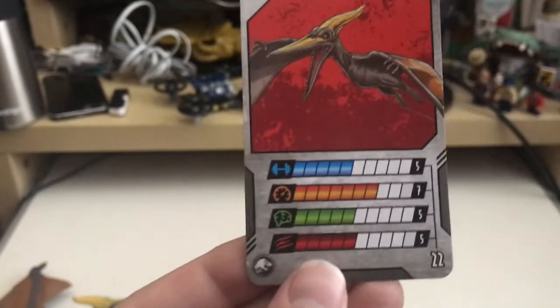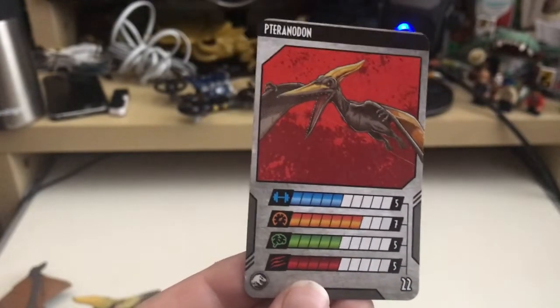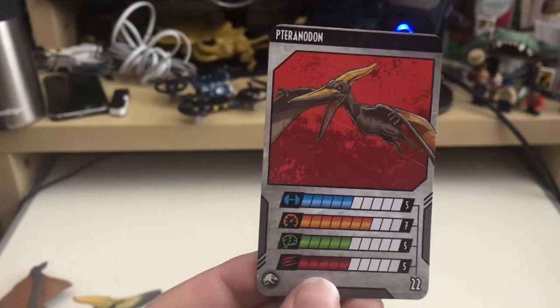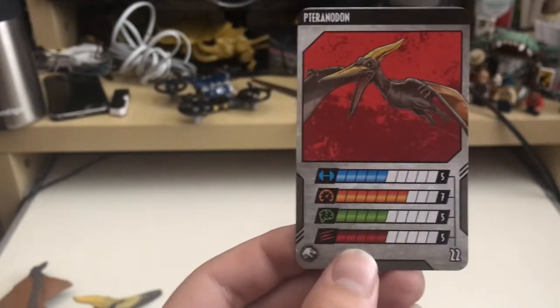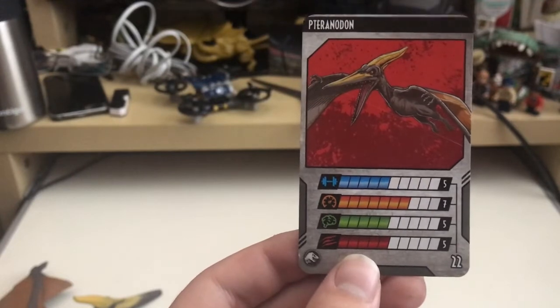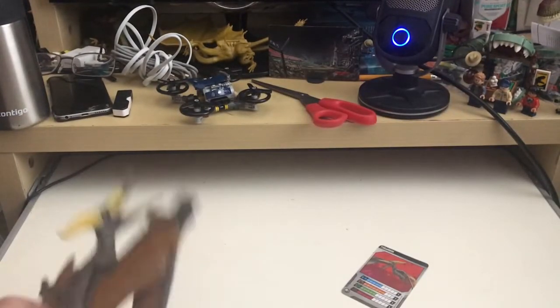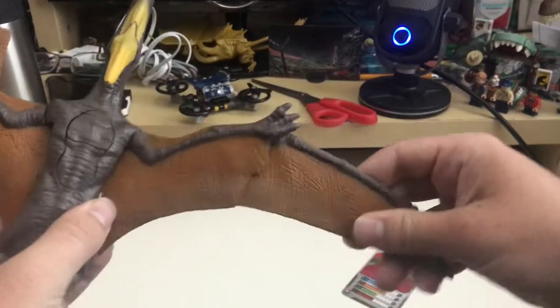Alright, so we got basic stats of 22. It's got decent speed, which would make sense. Intelligence, I wouldn't really say that for Pteranodon. Maybe I don't know enough about Pteranodons to say that they're not that intelligent. And I definitely disagree with the strength. Pteranodons are not very strong creatures. Let's just acknowledge that right now.